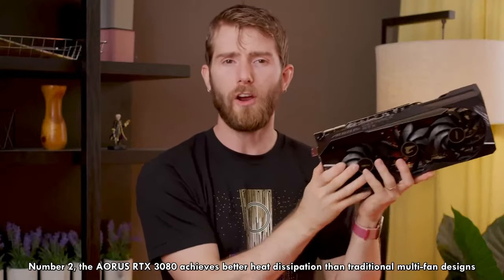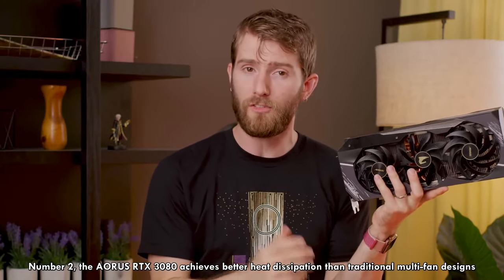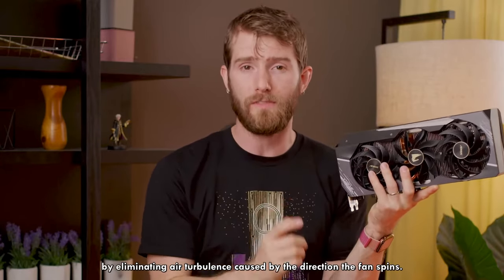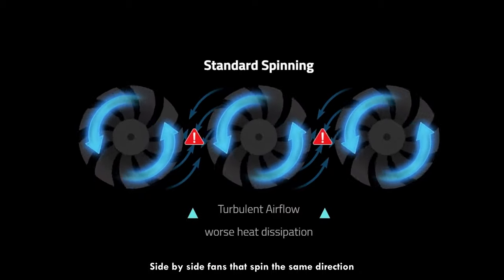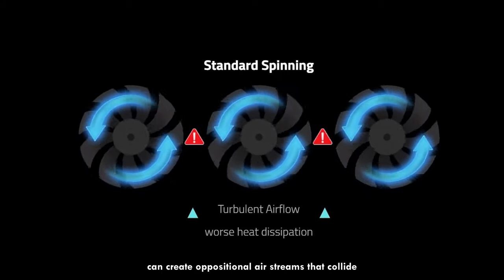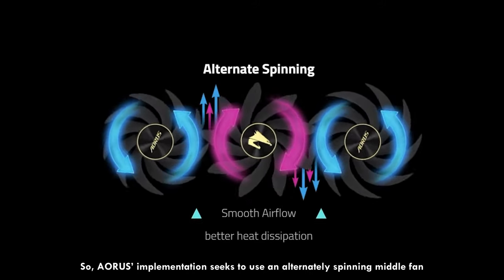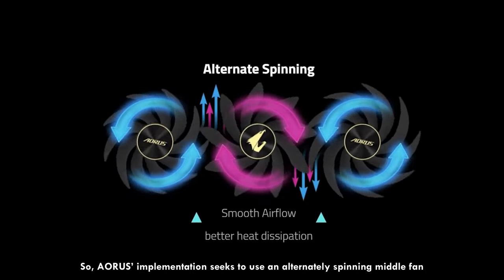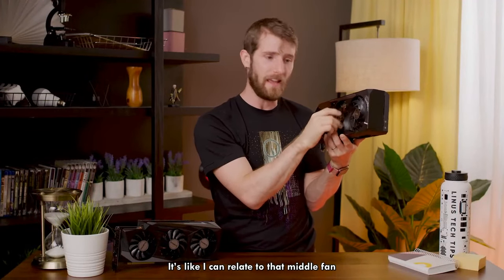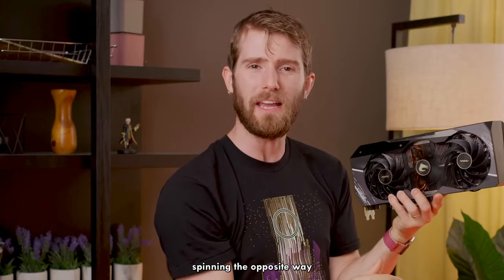Number two, the AORUS RTX 3080 achieves better heat dissipation than traditional multi-fan designs by eliminating air turbulence caused by the direction the fans spin. Side-by-side fans that spin the same direction can actually create oppositional airstreams that collide, weakening thermal efficiency. So AORUS's implementation seeks to use an alternately spinning middle fan that promotes smooth airflow with its neighbors and increases air pressure. It's like, I can kind of relate to that middle fan, you know? Spin in the opposite way. Middle fan, I get you.